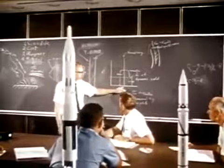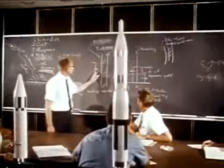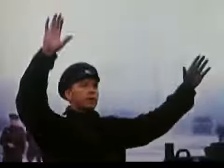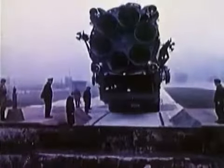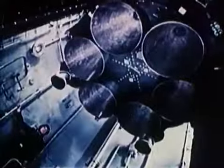Uncertainty over the potential glut of Soviet ICBMs presses upon military planners. The R-9 and R-16 are competing designs for the Soviet response to the Titan I, each with a range of 6,000 miles.